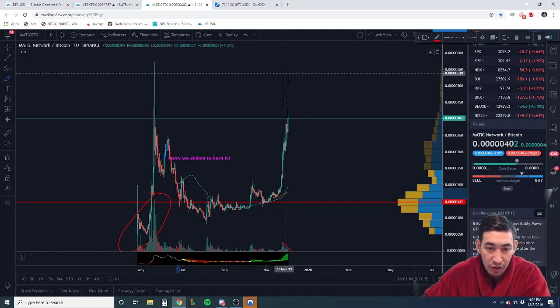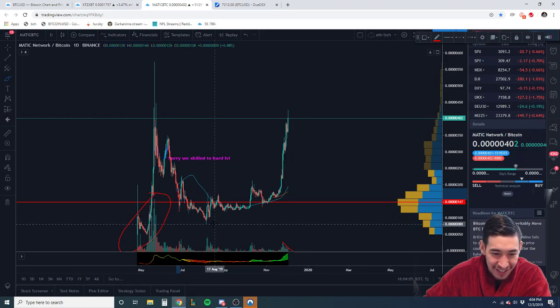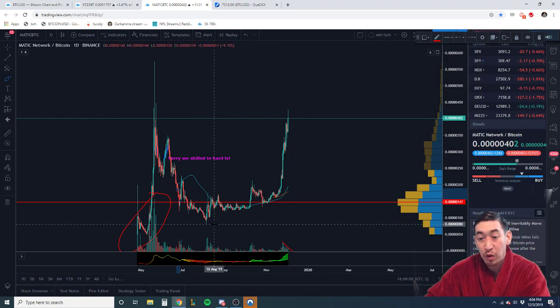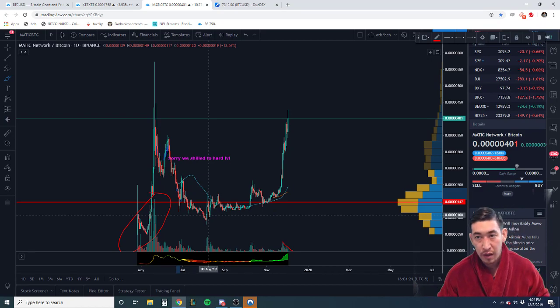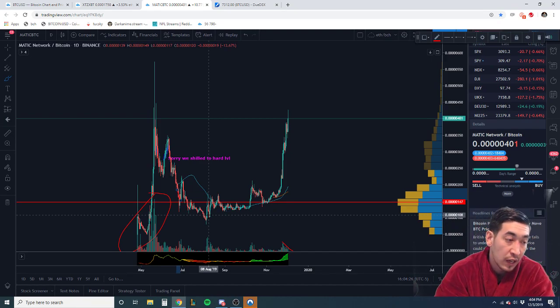Matic's another one. I gave an entry on Matic literally here, at the bottom. Well, it wasn't 80. It was on the bounce back and return, so the entry was around 120 or something. I said, hey, this looks really good, on the way up. And some people actually still held on. So if you're holding on from 120 to 150 sats and you've done a 3x in your BTC, while most other coins haven't performed as well, think about taking some profit here. That's the way I see that one.